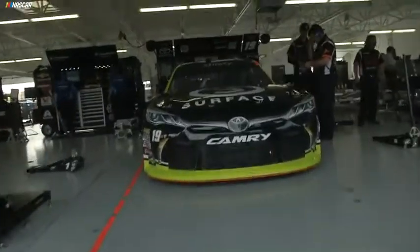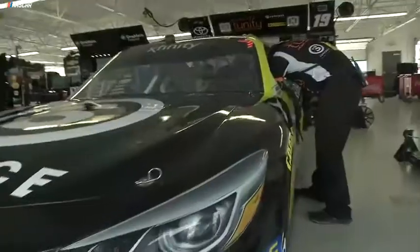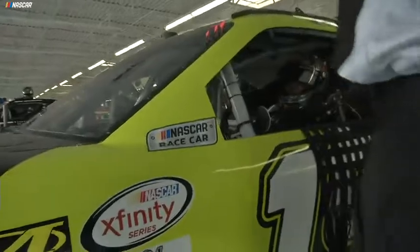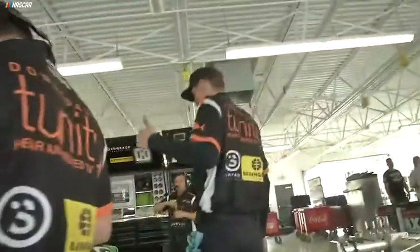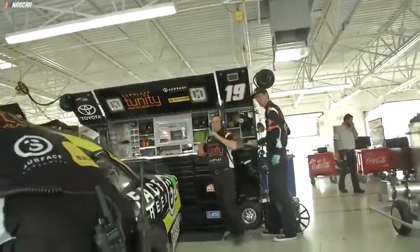Check out this rookie right here. The number 19. Matt Tifft, one of the taller racers in the NASCAR Xfinity Series. Too Tall, speaking of tall, that's Too Tall Mado, one of my buddies, rocking the flat brim.